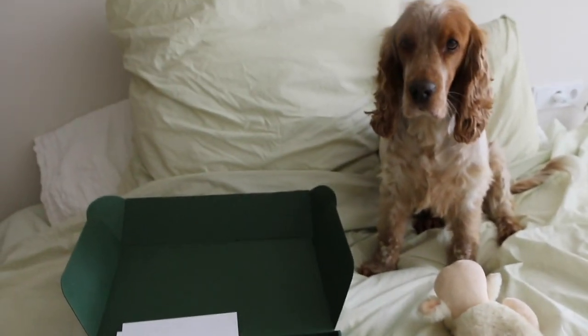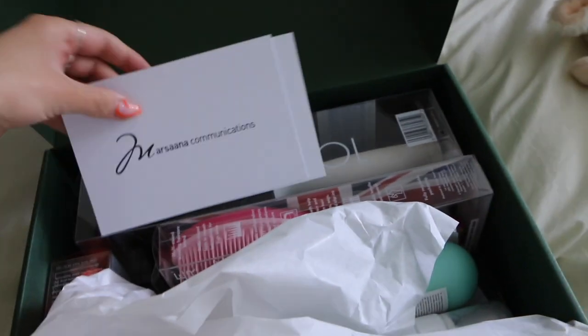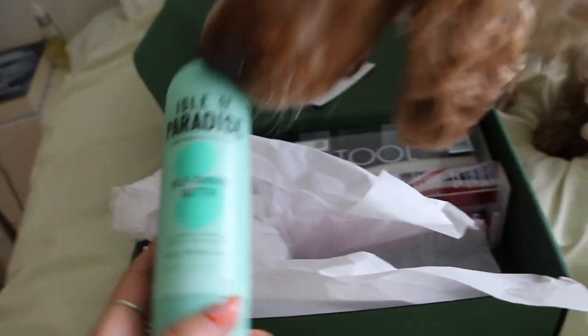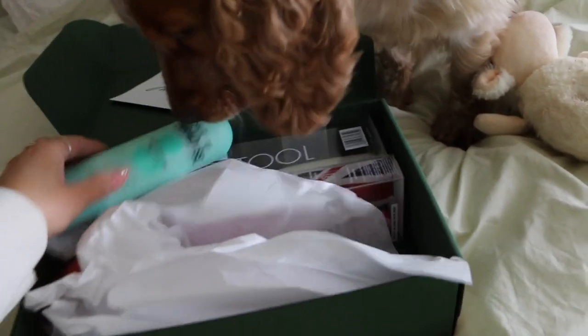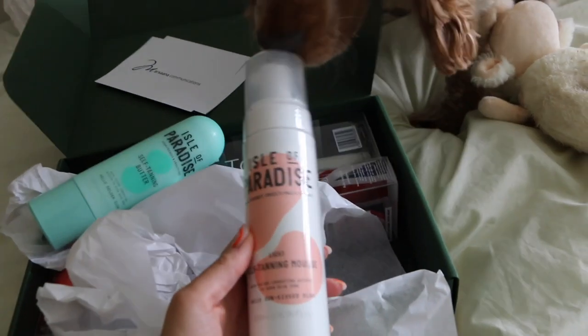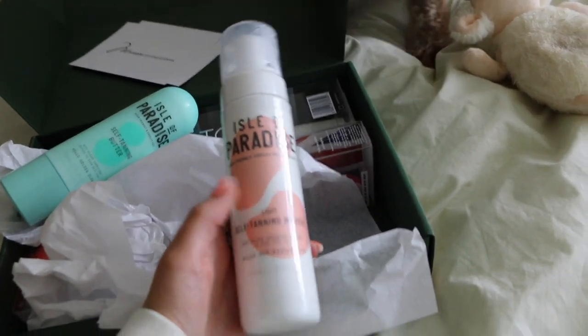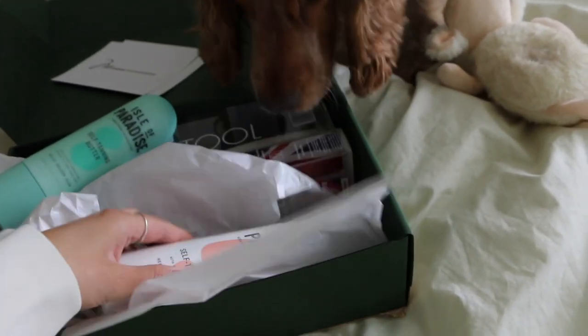Today I received a box from Marsana Communications that Dorian wants to steal. So they sent me a couple of new products from Isle of Paradise because I recently mentioned on my Insta stories that I absolutely love their tanning foam. I have it in medium and I have it on my skin right now. It's really, really good. So they sent me some more of their products.